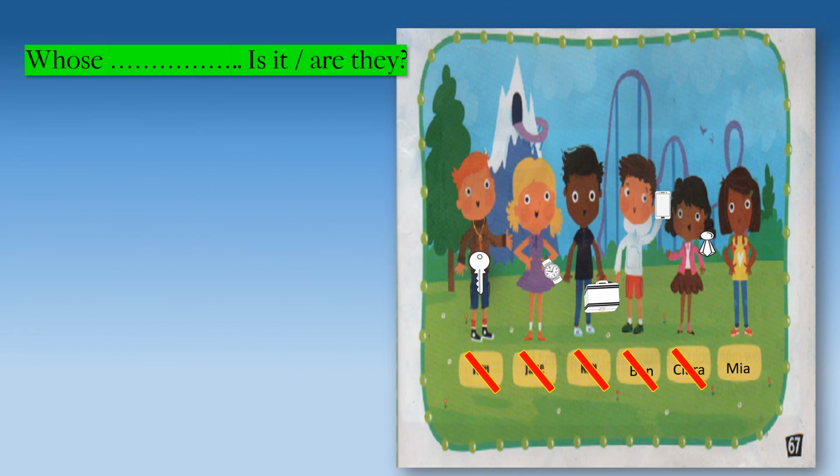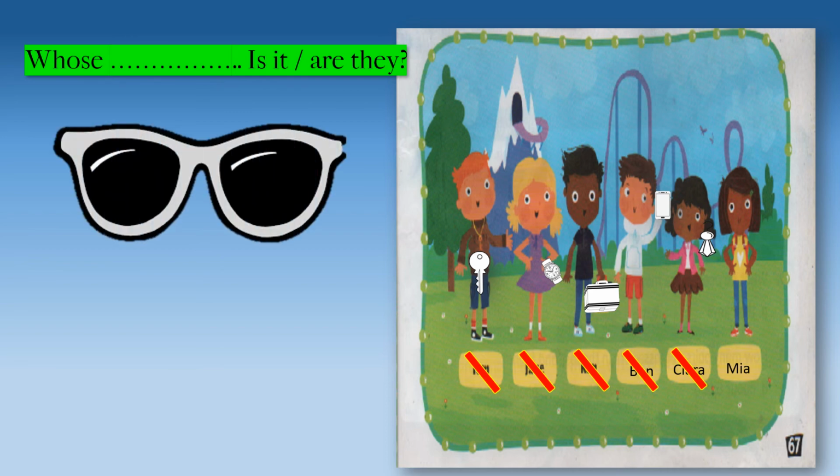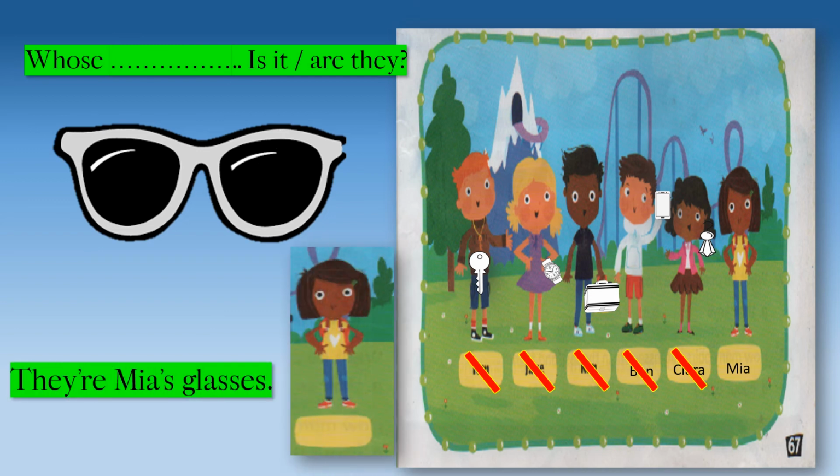Okay, now is the last one. So what object is left? What object did we not look at? We can see 5 objects, but there are 6. Can you remember what the last object is? Or should I say what the last objects are? Okay, whose glasses are they? They're Mia's glasses. There they are.